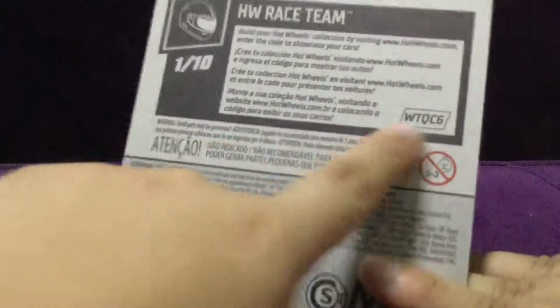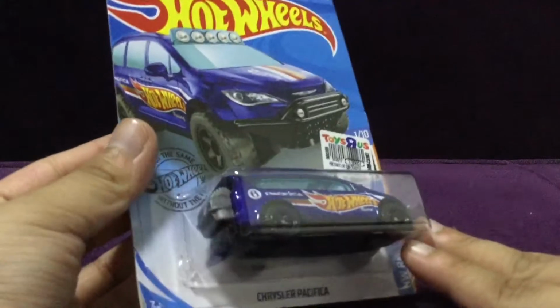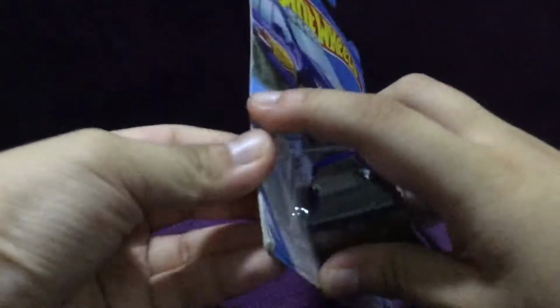And look, the design is so cool. And you can even search the code. And let's talk about that later. And now let's unbox the Chrysler Pacifica, the latest Hot Wheels.